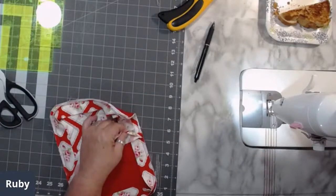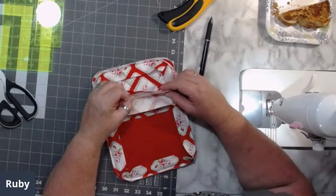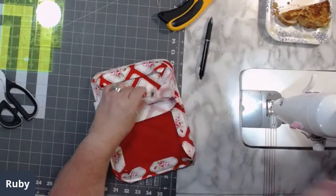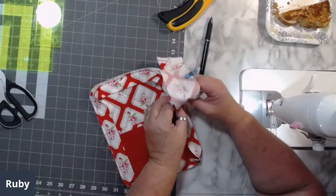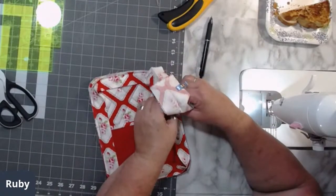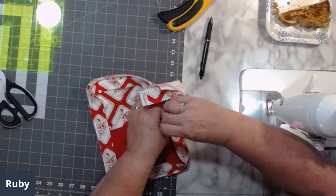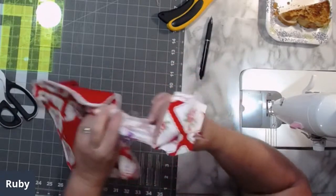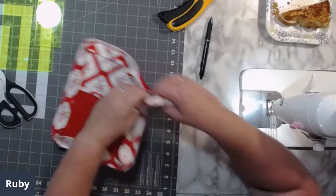But I am going to clip it all the way down because if these sides line up, then I know I have my fabric straight. And you're going to do the same over here. No crinkles. Not worried so much about that. Okay. Let's take it over to the machine and sew it up.